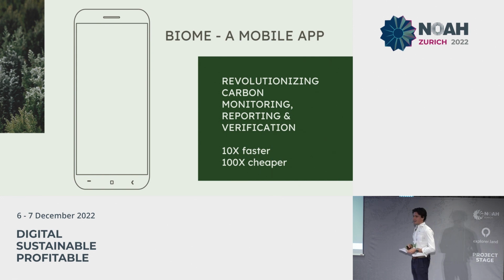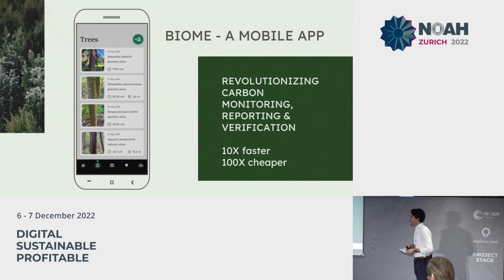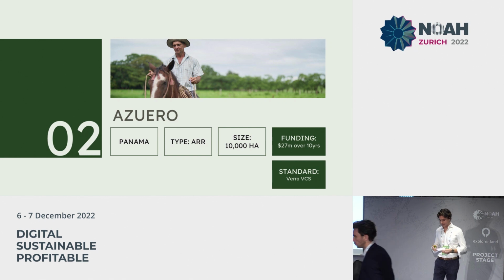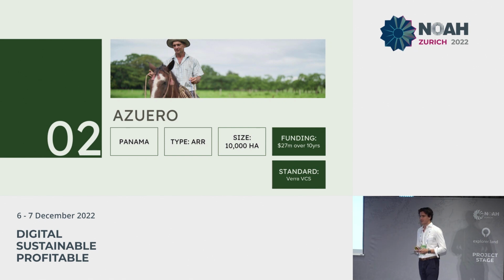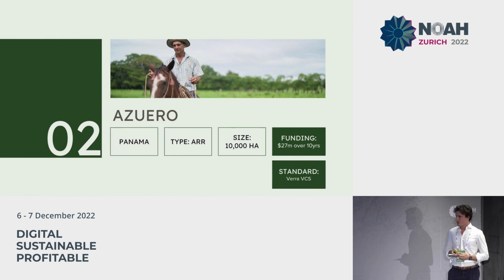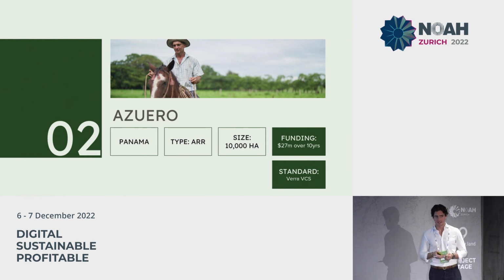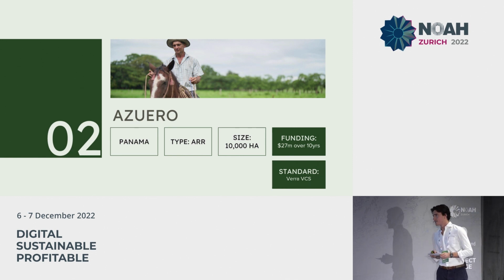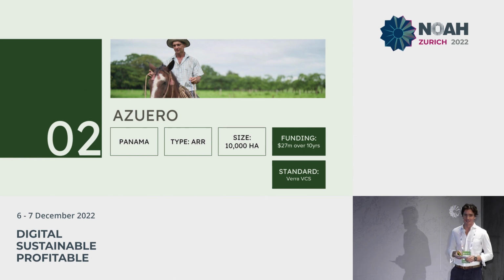But enough about this. Let me give you a brief overview of the Azuero project per se, which is a 10,000 hectare ARR project in Panama, directly developed by Earthshot to restore nature in alignment with regenerative principles. We enable landowners of different sizes, and that's key, all different sizes, to take part in this beautiful project, benefit from the possibilities of carbon financing, and have the dignity to continue to work on their lands and do something for the nature-based economy.